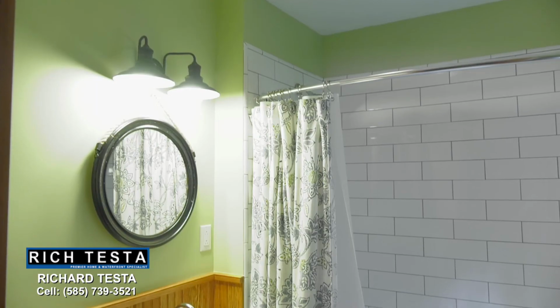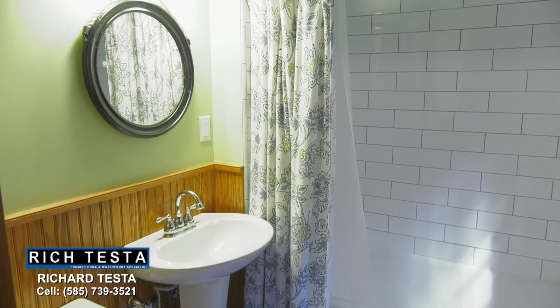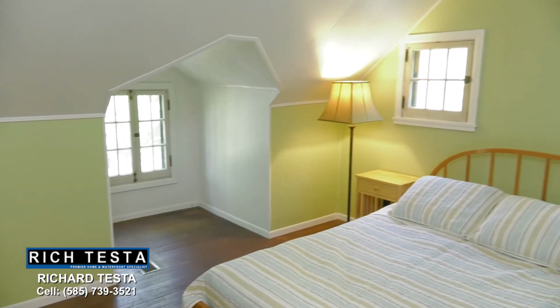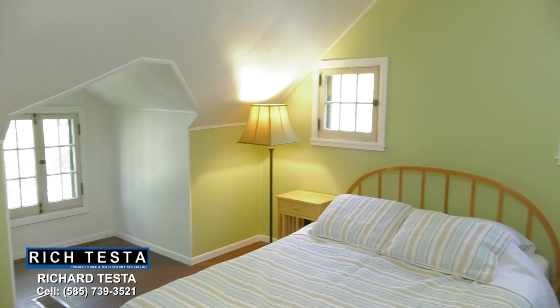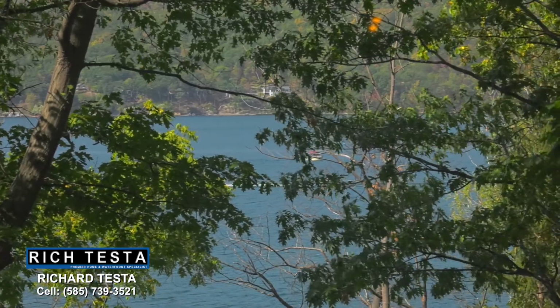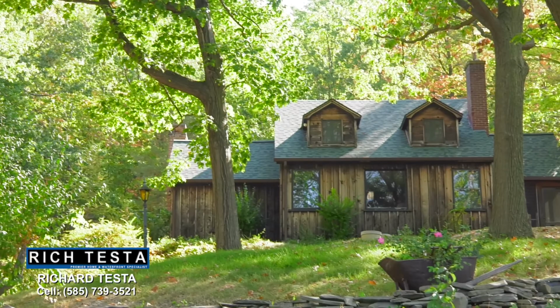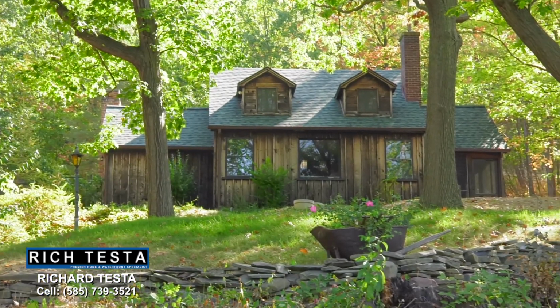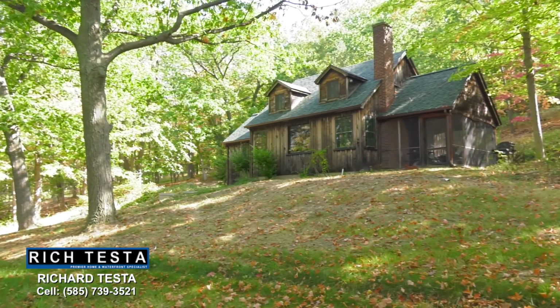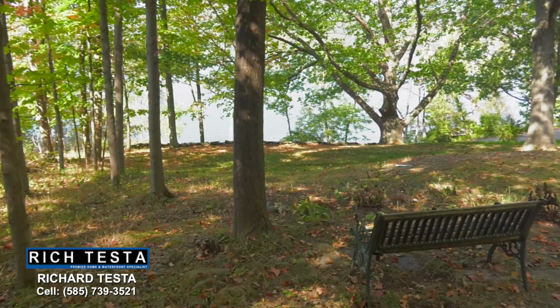This home also features a first floor master bedroom with cathedral ceilings, a full bathroom and powder room, and a second floor with two bedrooms, all with those lake views. This rear historic lake cabin has been updated to perfection, situated on over 3 beautiful acres.